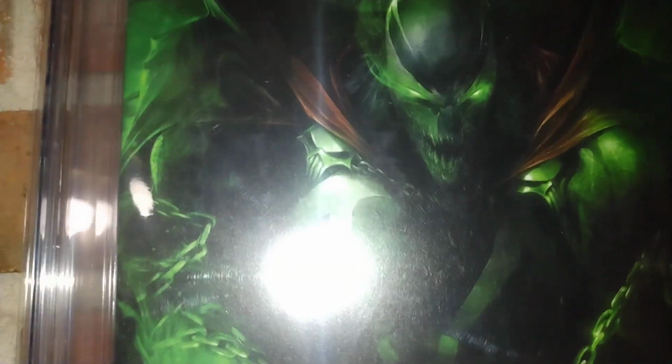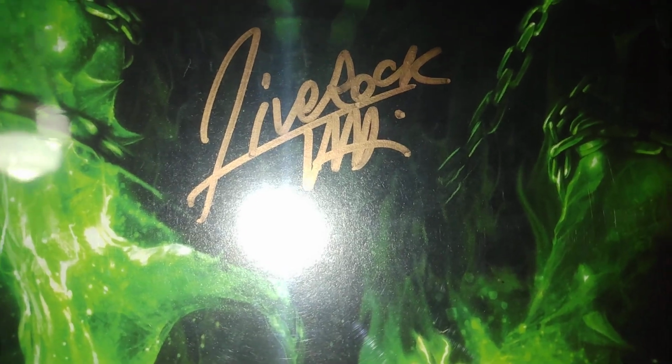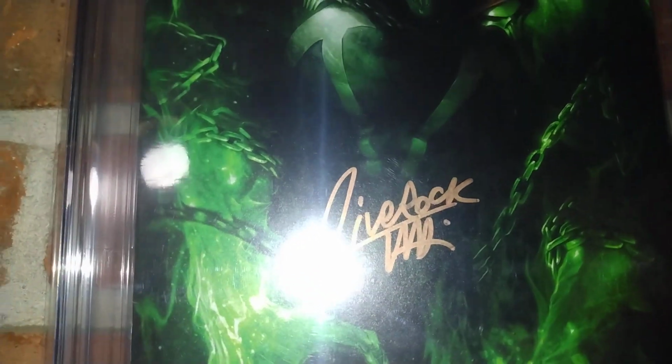And then we have another one, Spawn 284, signed by Francesco Mattina and Todd McFarlane. There's Todd McFarlane's signature there. Really cool Virgin cover. What I don't understand is why Mattina signed it Live Rock, and then like initials underneath it. I have no idea what that means. I looked it up, and other people have no idea what that means either. So if you guys know, put it in the comments below, because I'd like to know. Let's see.